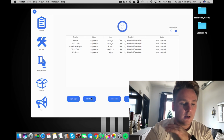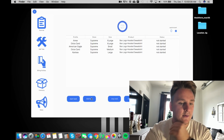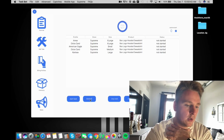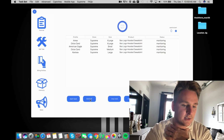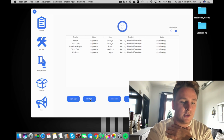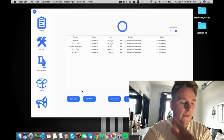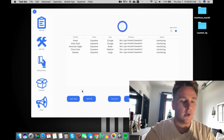So I actually had an econ final today, and I was in class, so I couldn't do any of this. I wasn't home for the drop. So I actually had my sister run my tasks. So as you can see here, she just started them at 10:59:45, and then right now I'll pause it.